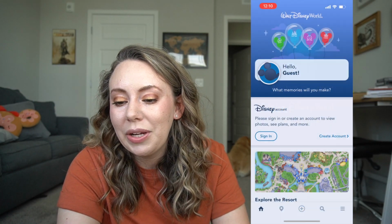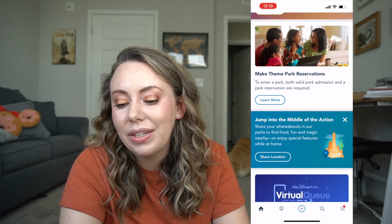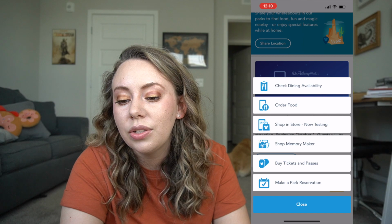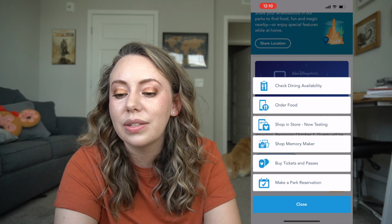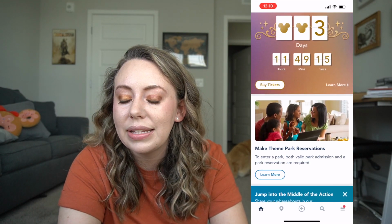Then I have my Disney Experience app. So this app is awesome. You really need it honestly nowadays to get your park reservation. And then we do our dining availability on here. So if we're ever going to like Disney Springs or something for dinner, this is where we will book our reservations. And then on here also has like wait times, your photo pass, things like that. So that's the Disney Experience app.